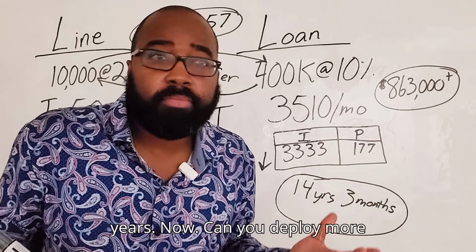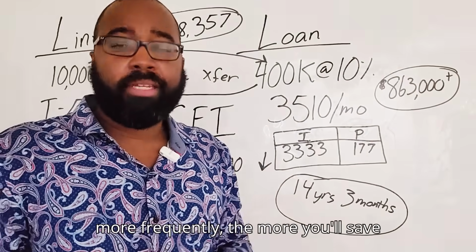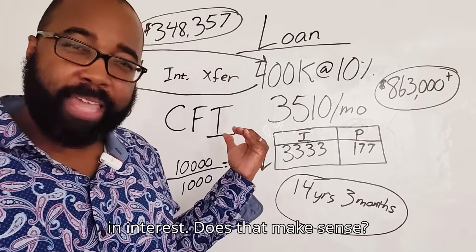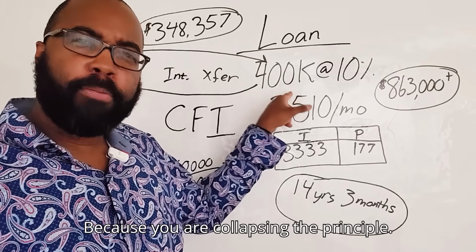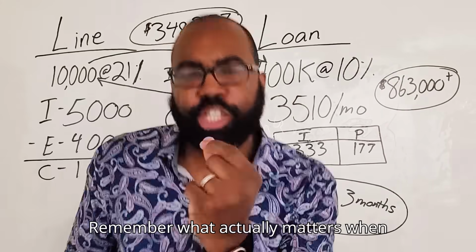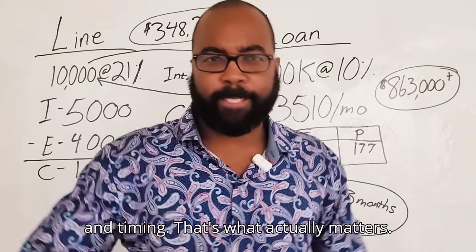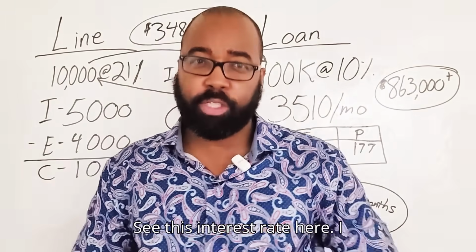Now, can you deploy more frequently? Yes. And as you deploy more frequently, the more you'll save in interest. Does that make sense? Because you are collapsing the principal. Remember what actually matters when you're paying down loans. It's balance and timing. That's what actually matters.